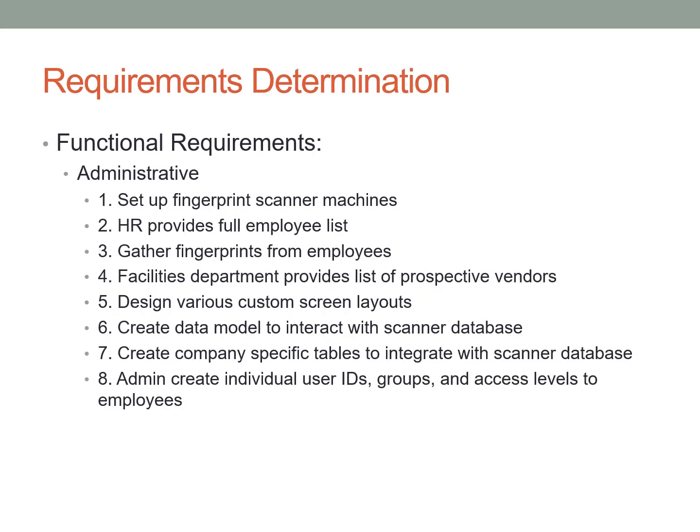So once we are done with the planning phase, we have moved on to the requirements determination phase, where we have identified a set of functional requirements and non-functional requirements. Our functional requirements are mostly administrative before the implementation, where they have to set up the fingerprint scanner system. The HR has to provide a consolidated list of all the employees whose IDs have to be generated and whose fingerprints have to be gathered as well, so that they can be validated and enrolled beforehand.